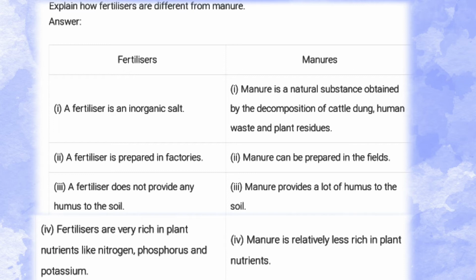Manure is a natural substance obtained by decomposition of cattle dung, human waste and plant residues. Manure can be prepared in the fields. Manure provides a lot of humus to the soil. Manure is relatively less rich in plant nutrients.